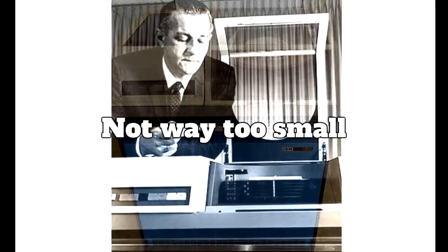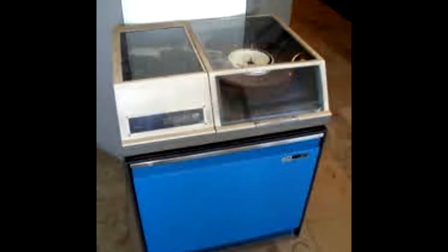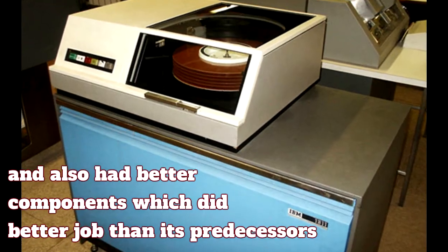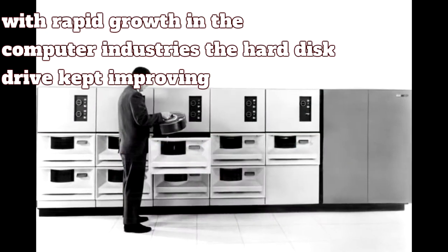Not way too smaller, but yes, from the size of a large wardrobe to the size of a pretty small box. Due to the technology advancement, the pretty small box could save a lot of space and had a better component which did a better job than its predecessors. With rapid growth in the computer industries, the hard disk drive kept improving.